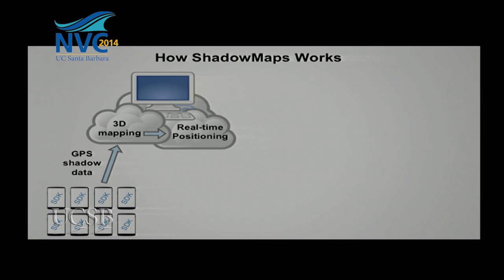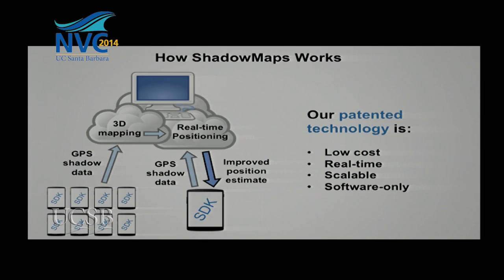Once we have our 3D maps, we can do real-time positioning improvement. More specifically, if you have one mobile device transmitting GPS shadowing data, we can then compare that data to our 3D maps and provide real-time positioning improvement in the other direction back down to the mobile device. Our patented technology provides a low-cost, real-time, scalable, and software-only solution to the GPS shadowing problem. We field tested our technology locally at UCSB campus, and those results have been published in 3 academic peer-reviewed papers.